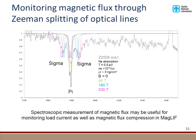And you can argue that it's probably somewhere in between these two, maybe around 200 Tesla that we're measuring here, which is consistent with what we would expect from the current delivered to the load. So in this case, perhaps we didn't have the losses that we're worried about. But the losses are typically larger in imploding loads. So with this one being a solid liner that wasn't actually moving, we were less concerned about actually seeing that. So this is sort of a proof of concept, something that we're working on right now. We're hoping to do some more experiments somewhere in the next couple months, and I hope to have something interesting to try and write up a paper on at some point.